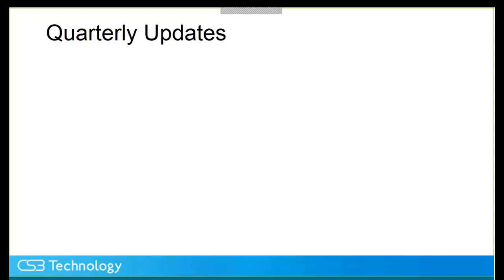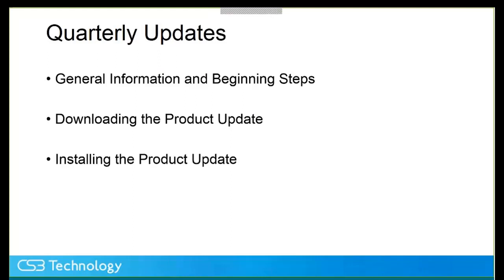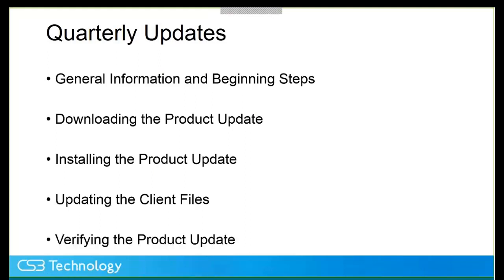So, all right, now we're going to move on to quarterly updates and talk about that for a few minutes. We're just going to do a rough overview here, just some general information and beginning steps, and go about looking at how to download the product update, some tips on installing the product update, and then updating the client files or the client on your machine, and then verifying the product update was successful.